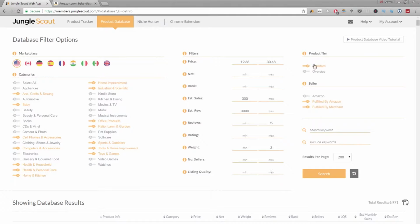So for products here, we're just going to do standard. Seller, we're going to have everything except for Amazon because we don't want to compete with Amazon. Amazon is a huge game changer when it comes to sales. So I'm very confident that if I jump into any niche, I can dominate it. As long as there's no Amazon Basics or Amazon Choice or bestseller in my niche, usually I'll do very, very, very well. And the reason why is because there's no one that's established in my niche.